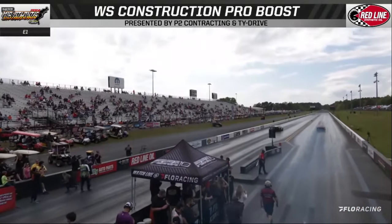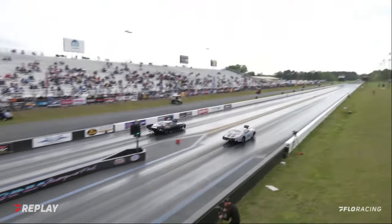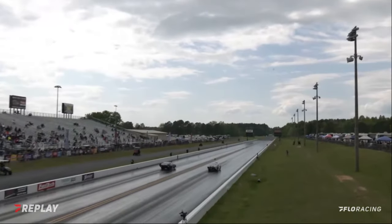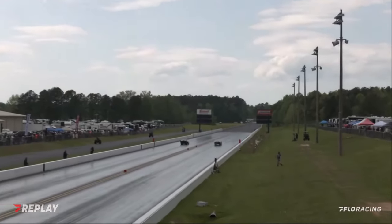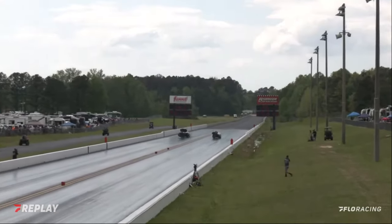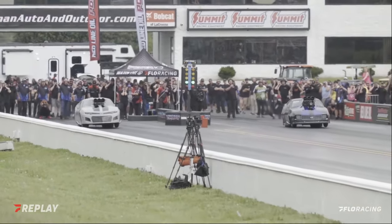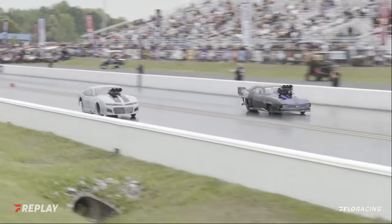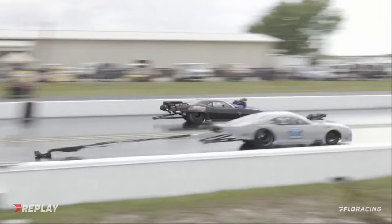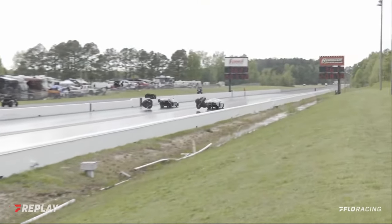Derek, that makes the third 00 margin down at the stripe, watching it here on the Flow Racing replay. Where do you find pro modified drag racing that is this close other than the PDRA? So we have two more pairs to go this round. And if things finish off the round how they've been going, I will honestly be able to say out of Pro Boost and Pro Nitrous, this has been the greatest round of one I have seen.